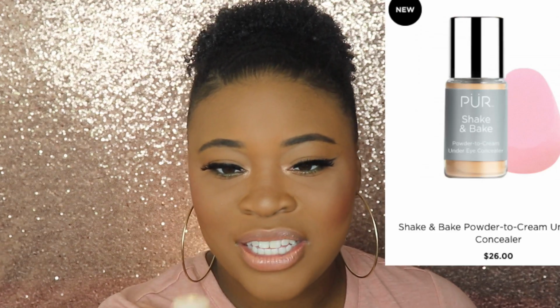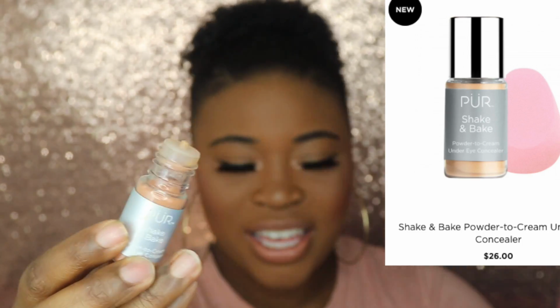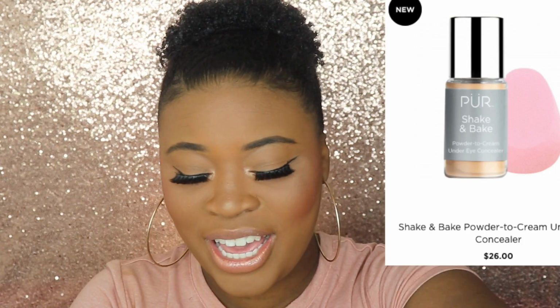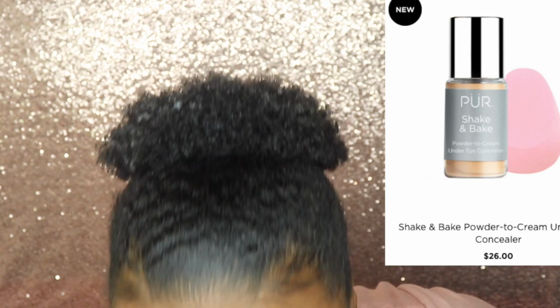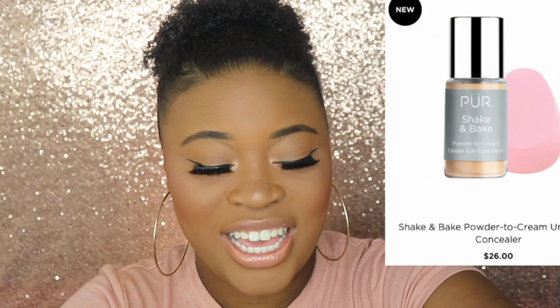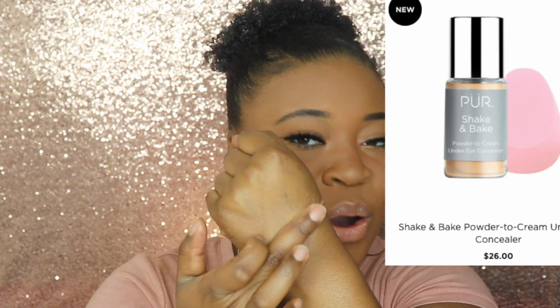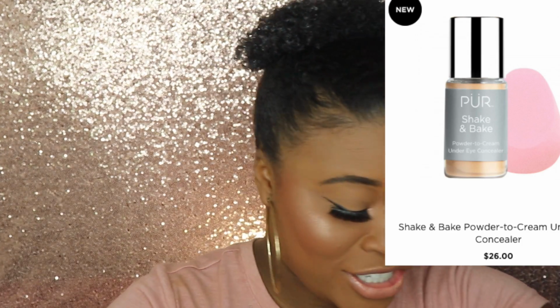This is the dumbest product in the world. It's 30 something bucks. It is stupid. This Shake and Bake Concealer is a powder to cream. Okay? Look at that. Powder here. Look at, it's so dusty. It's all over my desk now. And then it goes into a cream. So patchy. So just hard to use.